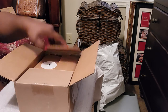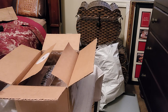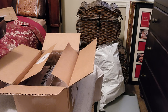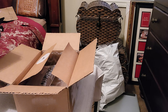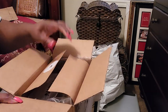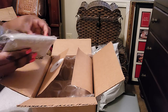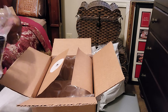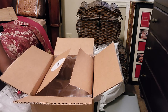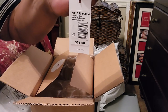I wear a contact lens, but I have a pair of glasses too. And this is just my receipt, I guess. Brahmin receipt. Although I don't even see the price on here. Anywho, it came like this, with bubble wrapping at the bottom. And this is how it is. Brahmin. I think this was $55, and I had $25 off. So I think I paid $30 for this. Yeah, this was regular $55, but I had $25 in points.